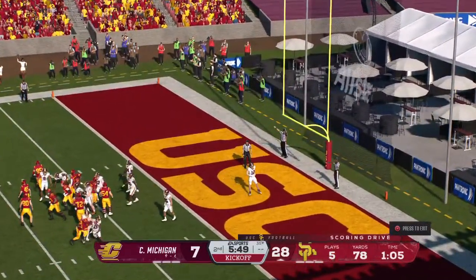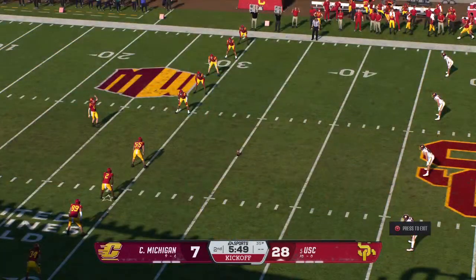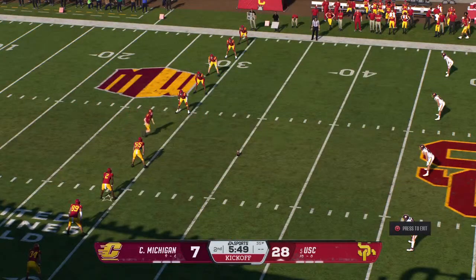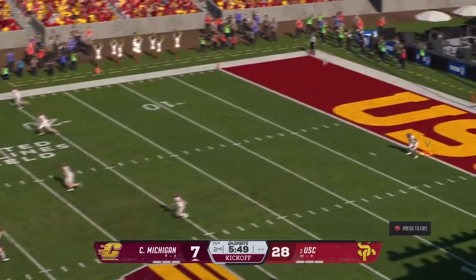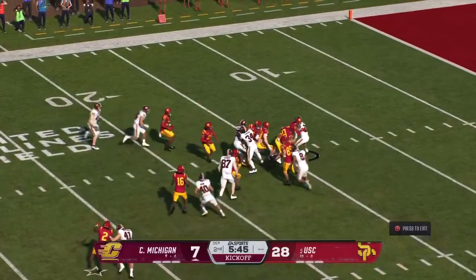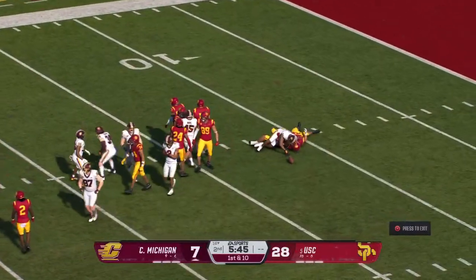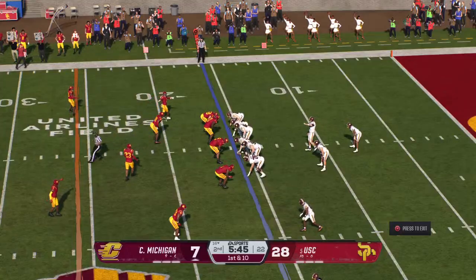And they knock through the extra point, and they're up 28-7. A very efficient 5-play scoring drive. And the finisher coming on that 42-yard touchdown toss. On the move from inside his 5. Nice job by the kickoff team. Everybody stayed in their lanes, and they'll stop him at the 16.